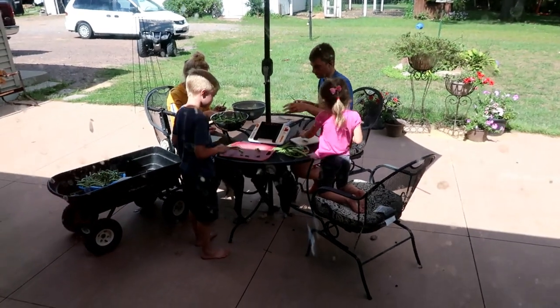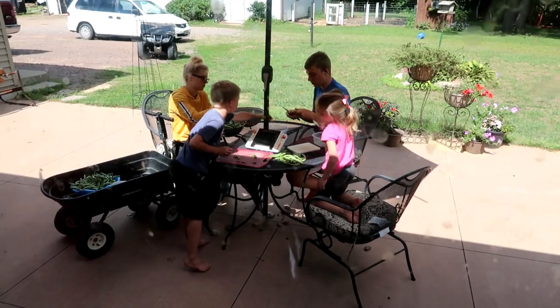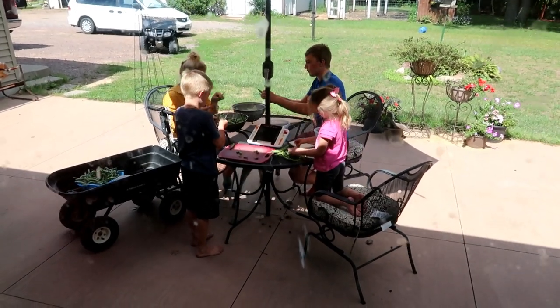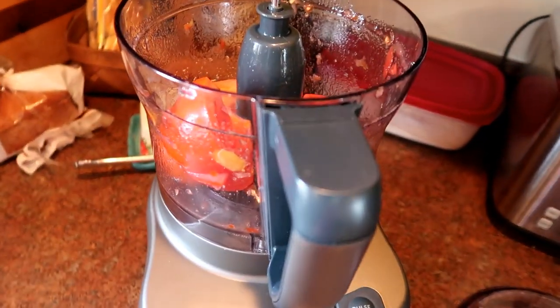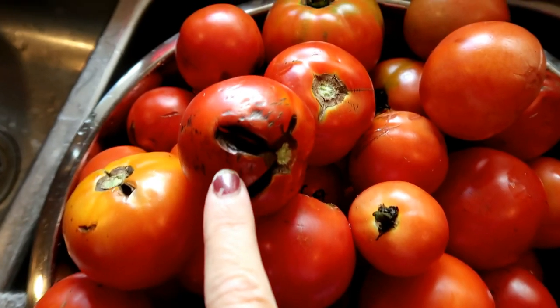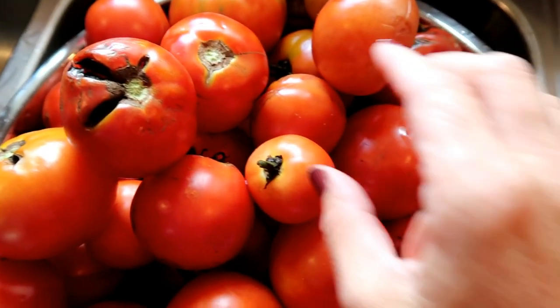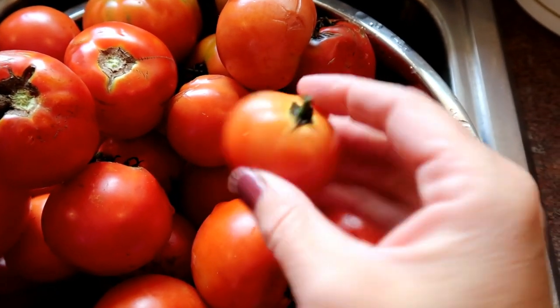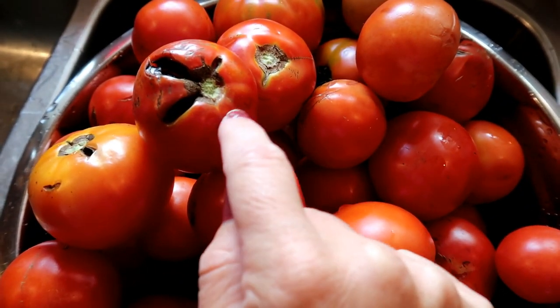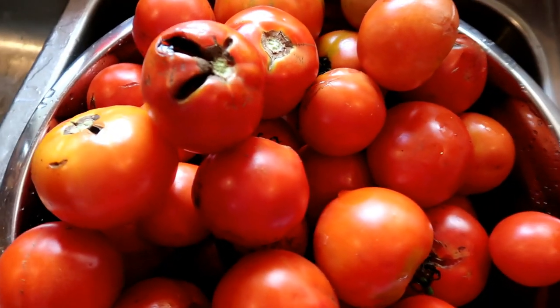Let's see. There they are through the kitchen window, just snipping beans. I have Peter on my bad side because he wants so badly to be chopping tomatoes, but I said I really need to be in charge of that so that I can make sure that I get off any yucky parts. You know, tomatoes like this he could do, but I really like to make sure I can get off the yucky parts. So he's kind of mad at me right now because I won't let him do that.